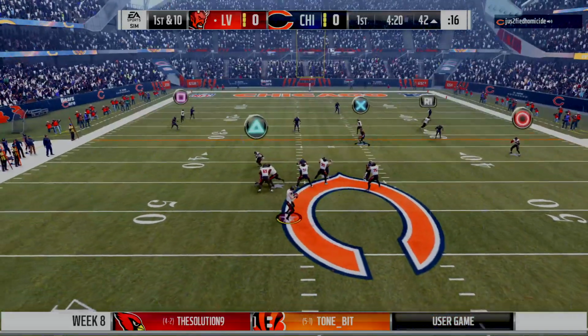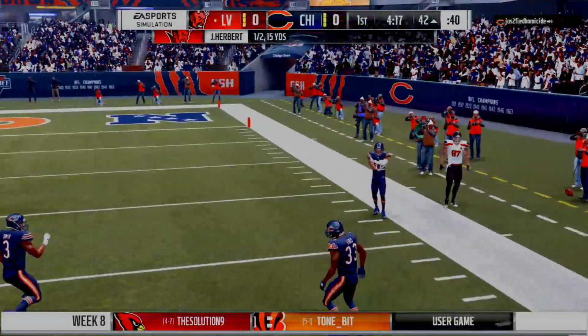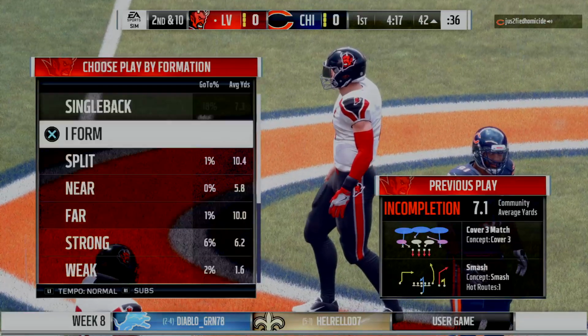He'll drop to throw. His throw incomplete. Mike Evans, the one he was looking for. And now it's second down.